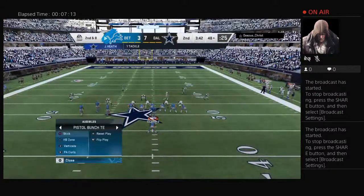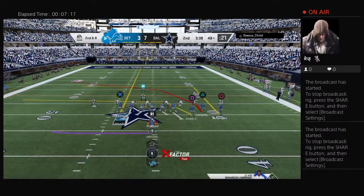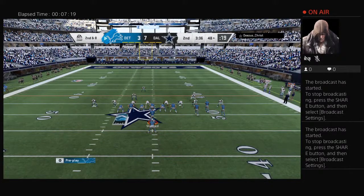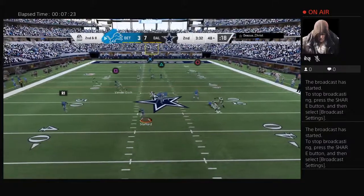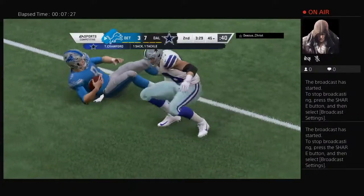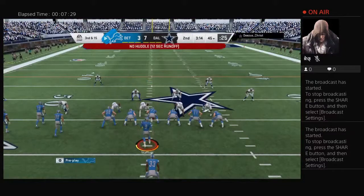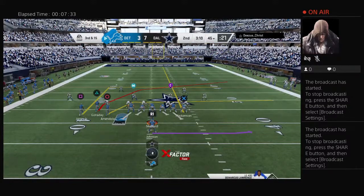A 4-receiver look here. 3 out to the left, 1 to the right on 2nd and 8. Check 4. Check 4. Now it's Stafford, buying time, and he can't find a receiver, and he's brought down. After the sack, Stafford and the Lions come up on a 3rd and long situation.